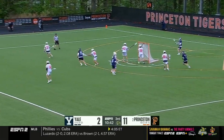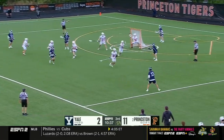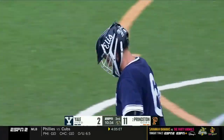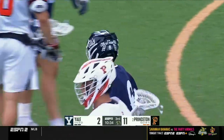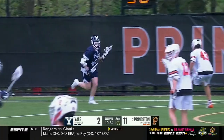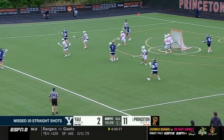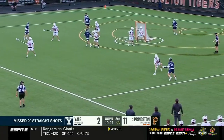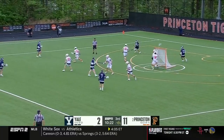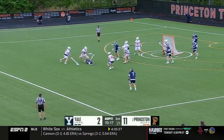Hold call on Princeton, turns it over to Yale. Referee Tom Holan making a good call. Moynihan again, shot. Leo Johnson airmails it over top the cage. Backed up by the Bulldogs. Does Yale have a run in them? Just to make this thing more competitive, make Princeton sweat a little bit.